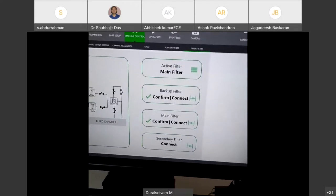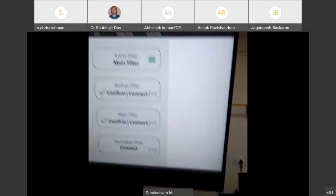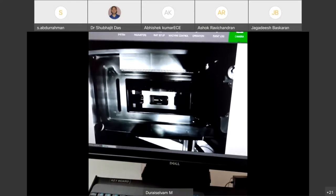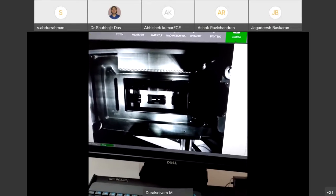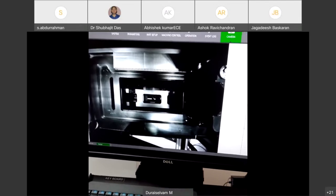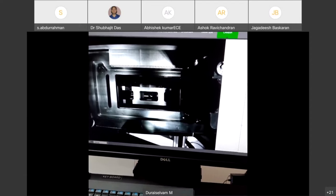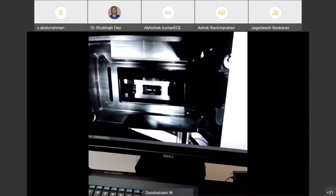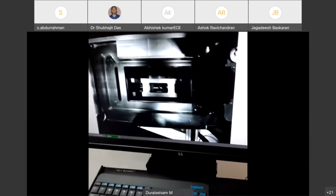The filter system is kept here. The circuit and everything is given, and we need not touch anything over here. And this is the camera. Once the build is started, we can view the building process and powder spread from the camera. Powder spread is very much needed because we have to align the build plate properly, and only if it's aligned properly, the spread would be uniform without any gaps. So using the camera, we can monitor the build process, the powder spread and the recoating effect. So this covers the entire build process.